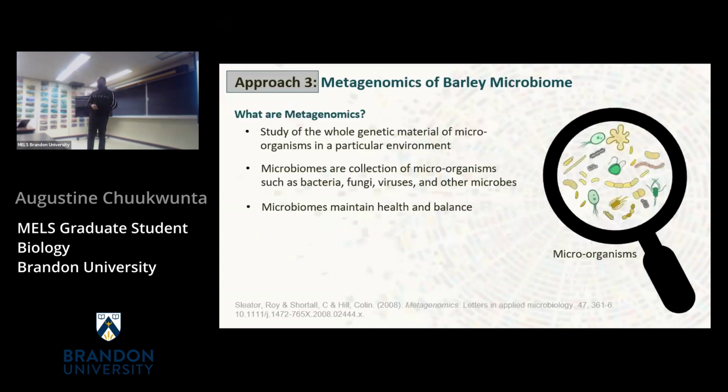So we'll be shifting our focus now to the third approach of bioinformatics, which is metagenomics of the Barley microbiome. Metagenomics is a science that studies the entire genetic material present in a particular environment. Microbiomes are a collection of microorganisms such as bacteria, fungi, and viruses. A microbiome is like a tiny, invisible ecosystem that helps us maintain health and balance. For instance, the human digestive system has billions of microbes that help to digest food to produce energy. Depending on the type of food or diet that you eat will determine the activity levels of the microbes in the digestive system. Now, why should we care about the microbiome?